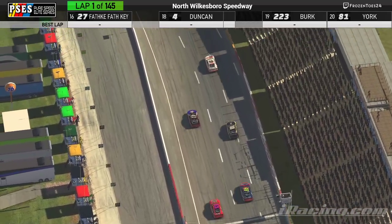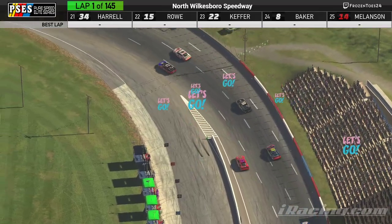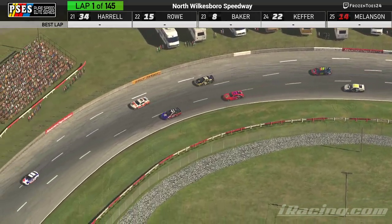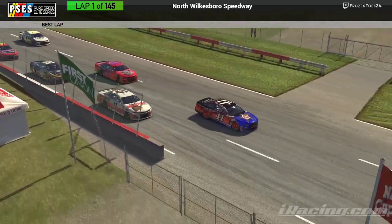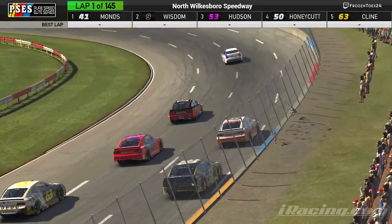These guys are on the move, lining up here. Man, look at all these throwbacks. I am loving it. North Wilkesboro, this is going to be a wild ride. 145 laps is going to be intense. There's going to be tempers flaring. I don't even know what to say. You guys are in for a ride. That's all I can say.